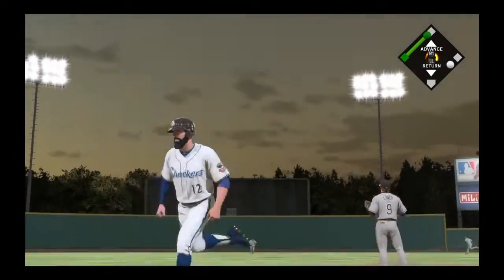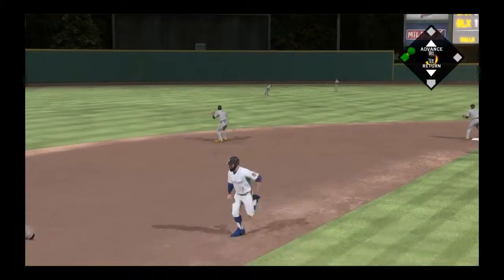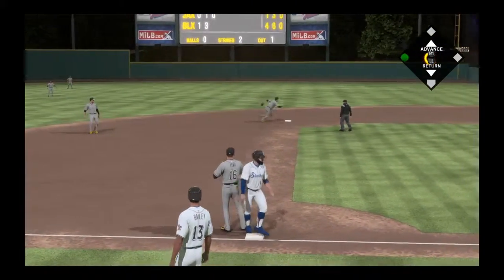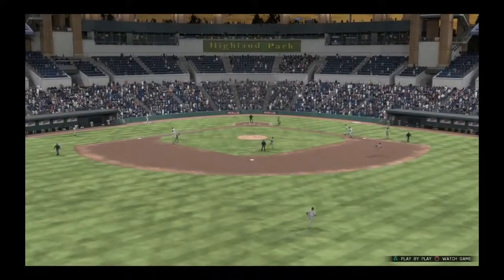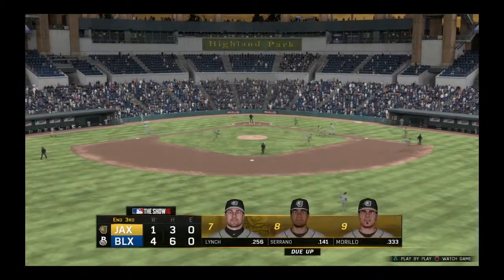This is in the air out to straightaway center. Ward moves over. He's got it, and there are 2 down now. Throw behind him to second. Throw back to second, and that's a double play. So after the 3 spot last time around, he's able to bounce back and hang a 0 here.